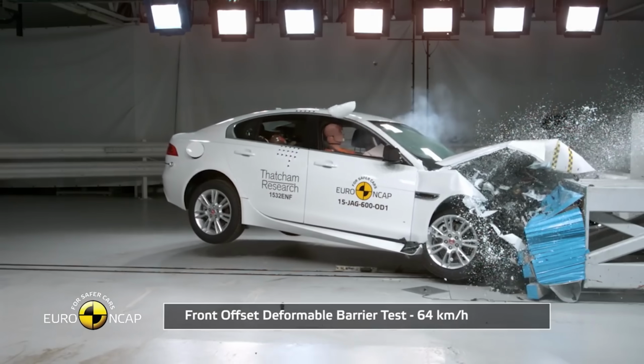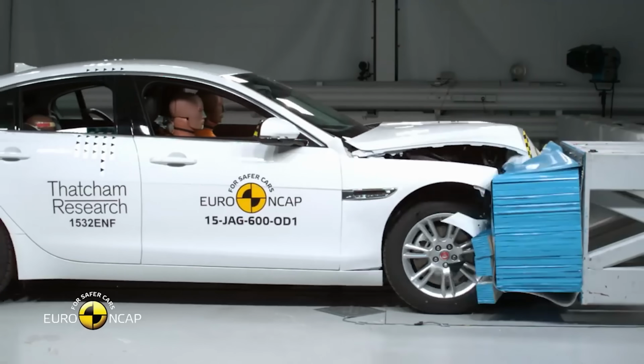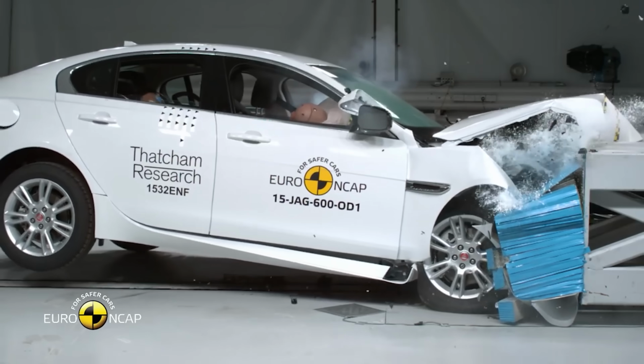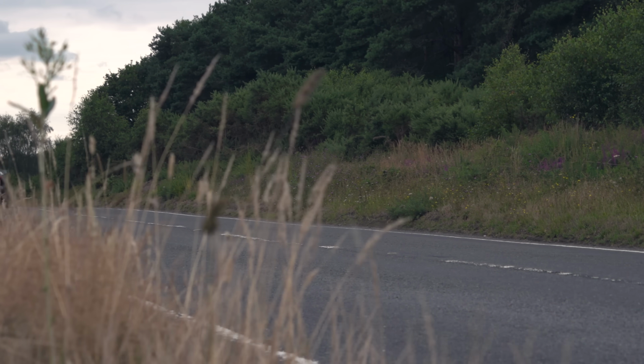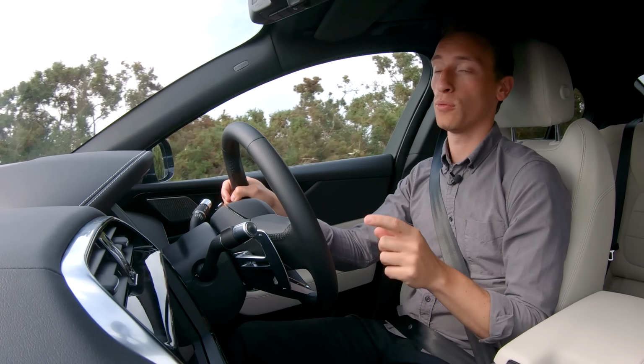However, it's worth noting that this was back in 2015 when the XE was first launched, and the testing protocol has become more stringent since then. So what's the XE like to drive? Well, the facelifted engine lineup is nice and simple, so we'll start with that.